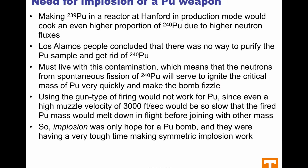If you had a slow gun-type process like the uranium bomb, where you shoot a piece into a hunk of uranium-235, if you have an annulus, you shoot it down with TNT, and when that cylinder, that collar of uranium, becomes coincident, you've got a critical mass, and you have the chain reaction, and the device blows.